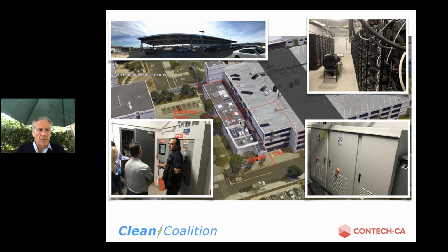I have a couple of diagrams coming up that will show how this operates in an emergency situation, but in essence, in summary, we're taking solar energy and charging the batteries. We can also take utility power off-peak and charge the batteries for use when it's optimal for the system in a hospital.